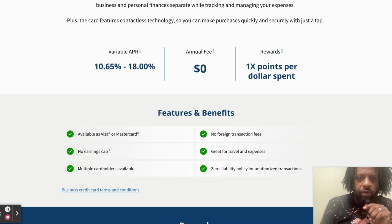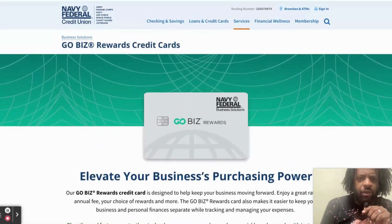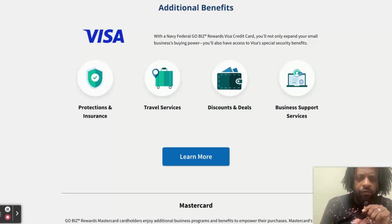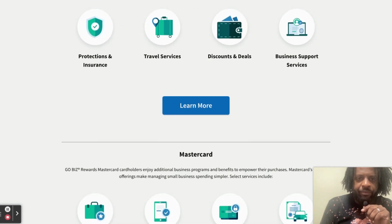Anything under 12 for a credit card is pretty decent. I always stress that we keep no balances, so we pay everything off in full, or keep the balance as low as possible, so you won't start racking up that debt.